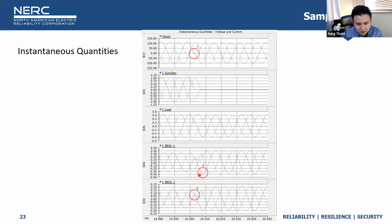And so what we really want to focus on here is two things. Number two, look at the magnitude of the battery current. It was around 0.3 kiloamps, and post transient it is 0.4. So it jumps within half a cycle, right? So that's the magnitude. And you can also look at the phase shift, right? It doesn't continue in the same phase and then slowly change the phase angle. It actually changes the phase right away. So those are the characteristics you want to look for.